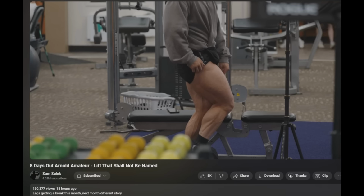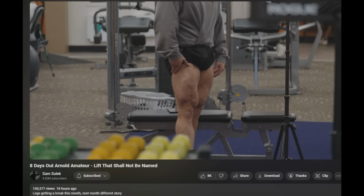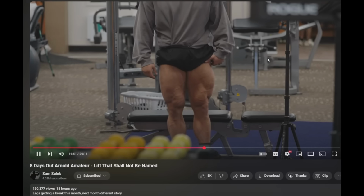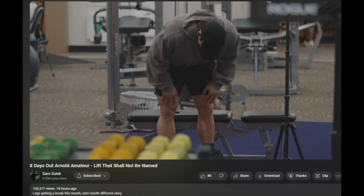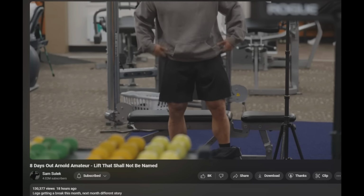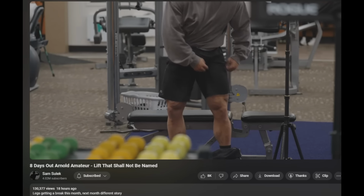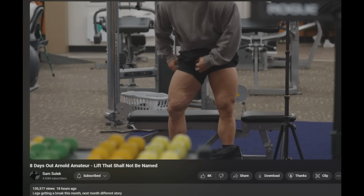Anyways, at 1 week out, actually 8 days out of the Arnold Classic, this is what Sam looks like in the leg department, and that was the biggest criticism he received from pretty much everybody on the internet and also from all the judges. As he said, he wasn't really posing well with his legs and he wasn't showing the separation, the details in the quads. Now, was this a posing issue or was it simply his genetics?